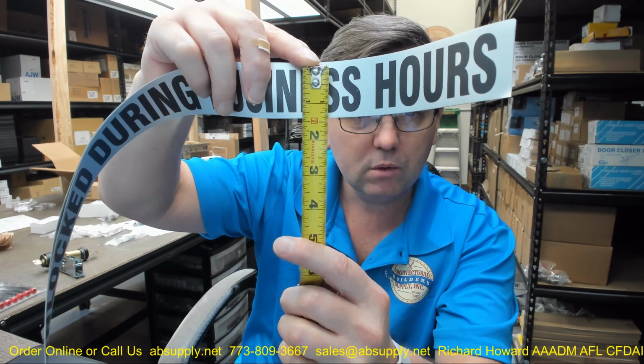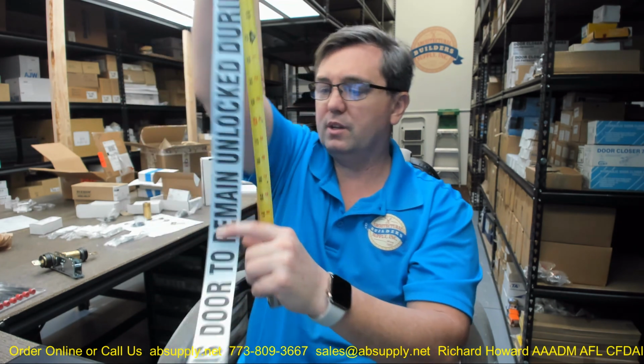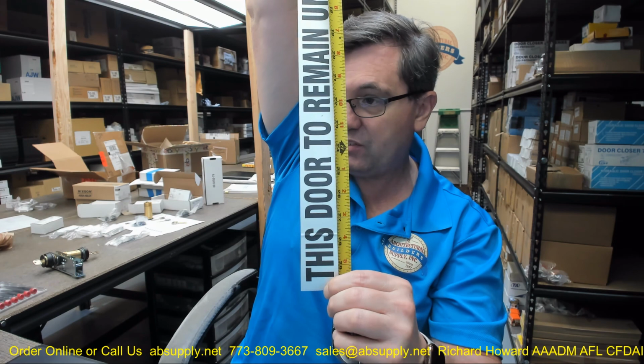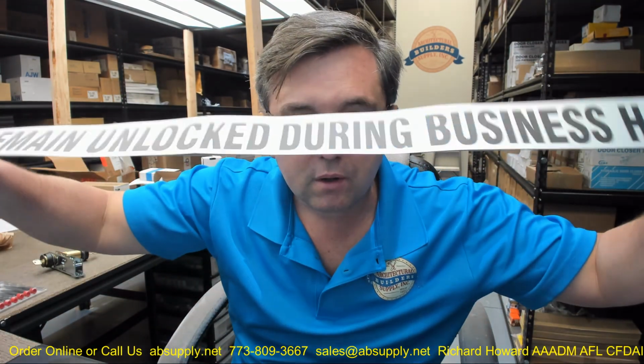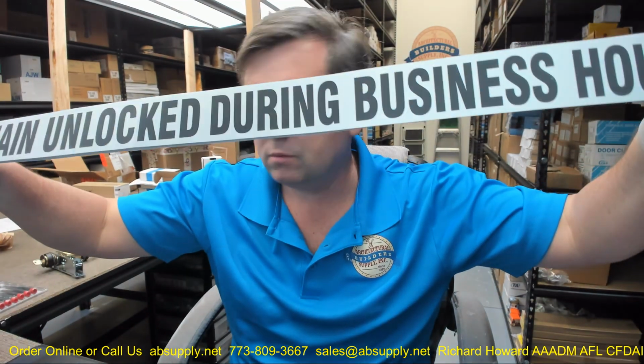I'm sure there'll be no problem with them being larger than called out as a minimum. Overall length of the decal, they have it at 15 inch. That's way off. These are closer to 30. Okay. Black letters on a silver background. It appears to be white, but my eyes tell me it's closer to silver.